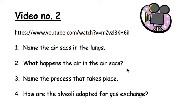Name the air sacs in the lungs. What happens to the air in these air sacs? Name the process that takes place, and a clue is that it starts with a D. And how are the alveoli adapted for gas exchange? And what that means is, how are they special? What's so special about the alveoli that helps them to do their job? You can pause the video here again while you go off and look at that little clip on YouTube and answer the questions. Now, not much to go in today's class.